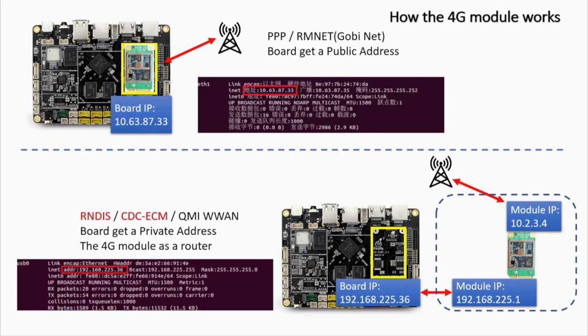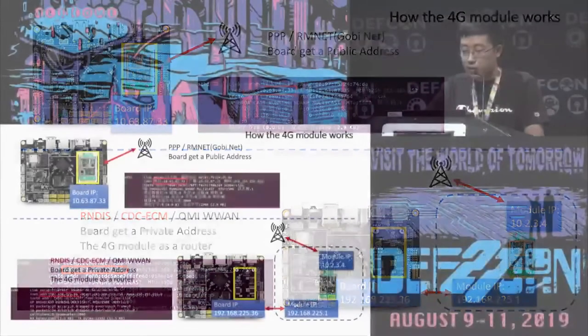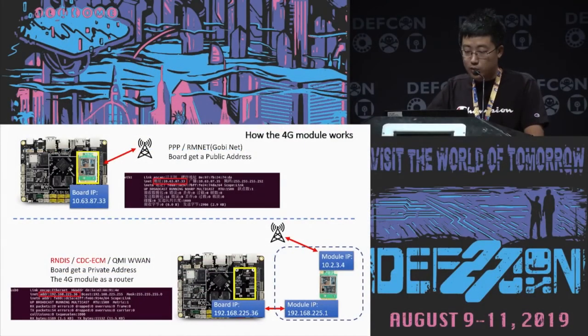When the dialing is successful, the device will get an IP address from the operator, just like the IoT device directly gets a public IP address. Here, the 10 network segment is also considered a public network address.